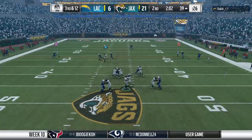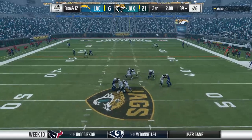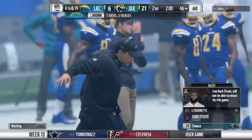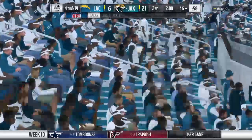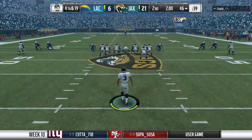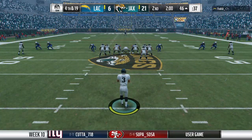The play fake to Ivory. Now Bortles. Nowhere to escape, and he goes down. Now the Chargers are going to look up here and signal for a timeout. It's just their first, so they'll have 2 remaining here before we get to halftime.